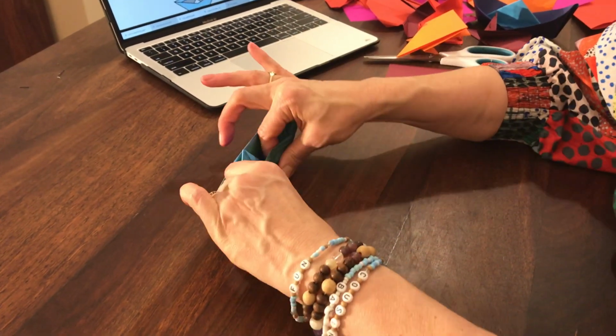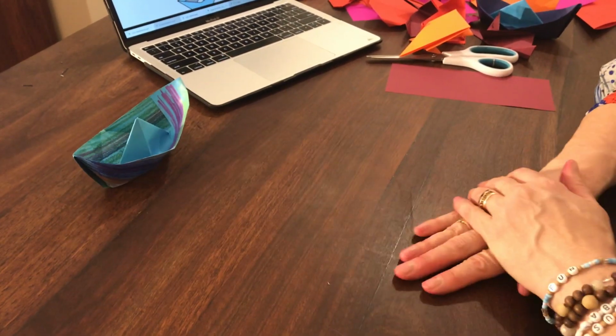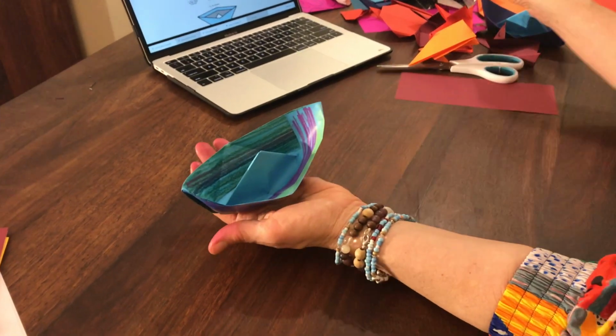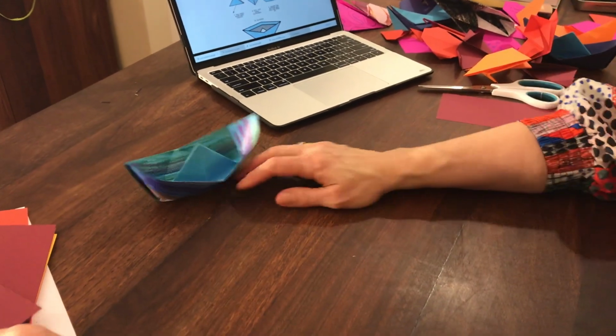Cutest. Now, they actually do float in water, but because it's paper, it sort of absorbs it and sinks after a while. I'm proud of that. I'm proud of my two little origamis. How cute are they? I'm going to do it one more time for you. You ready?